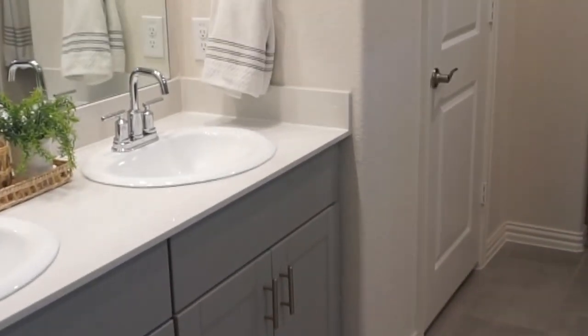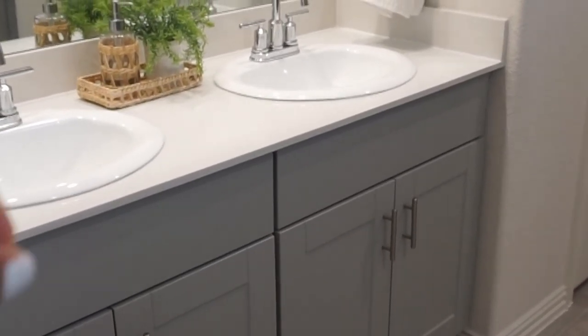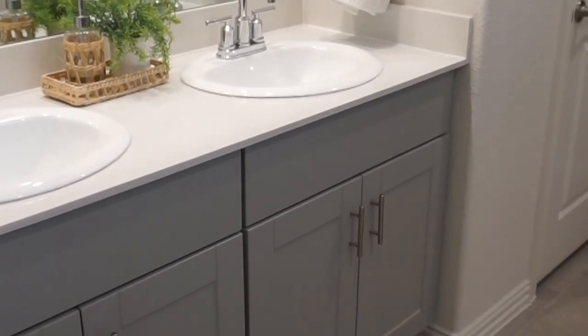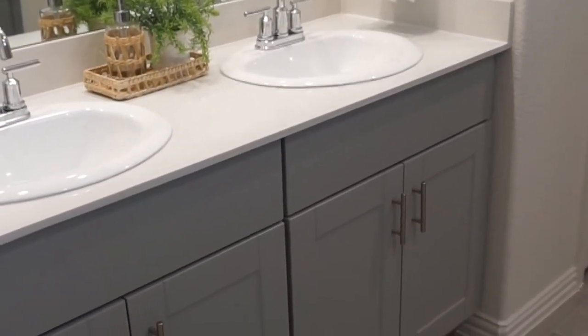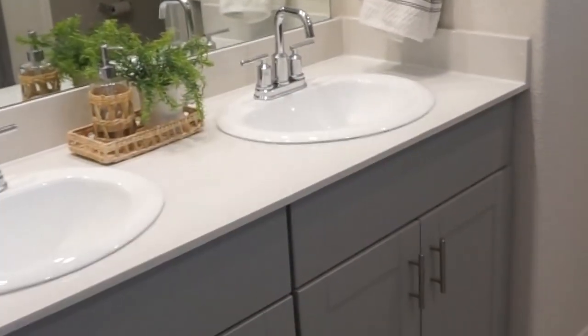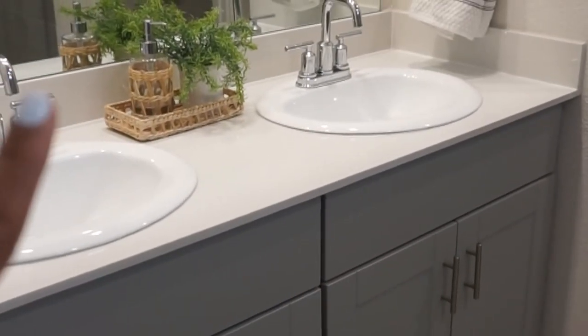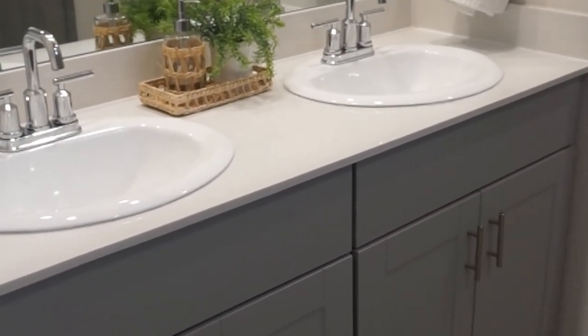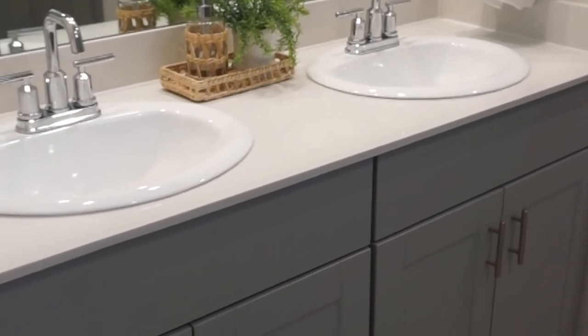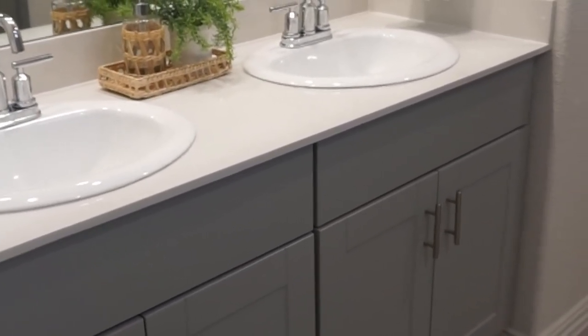For me to stay out of the shot on this, our vanity is in pewter. And then I do love our fixtures. They're that chrome, but I just love the style of them. They're from Moen. And I just keep it really simple up here because we use it every day. I have a soap dispenser that is from Target. The basket is from Target, and a little plant from Target. I told you guys, Target and Amazon are the words for today.